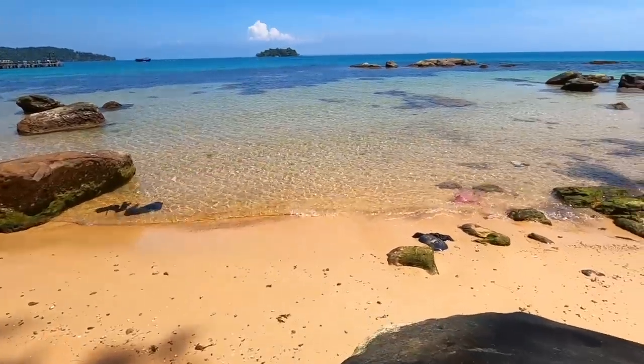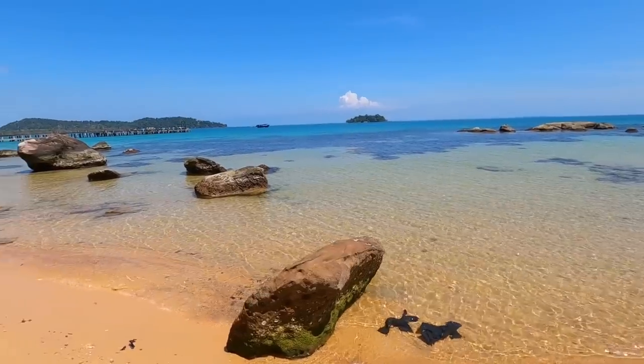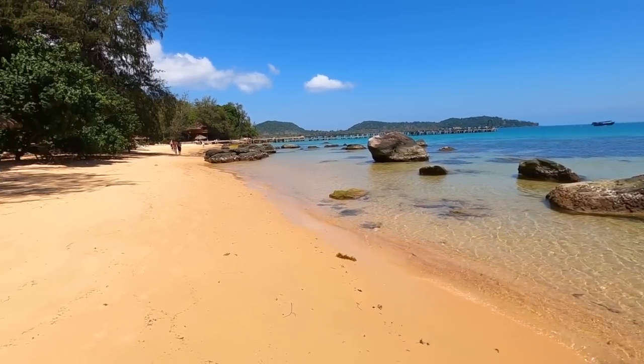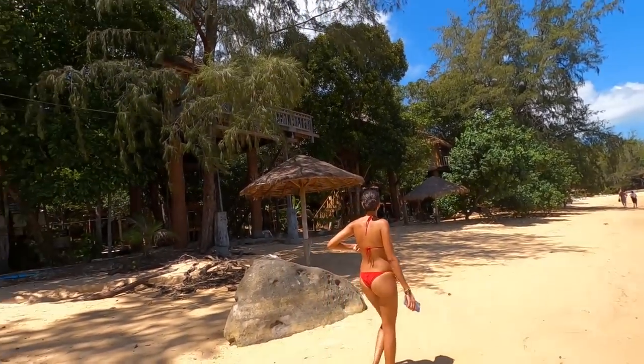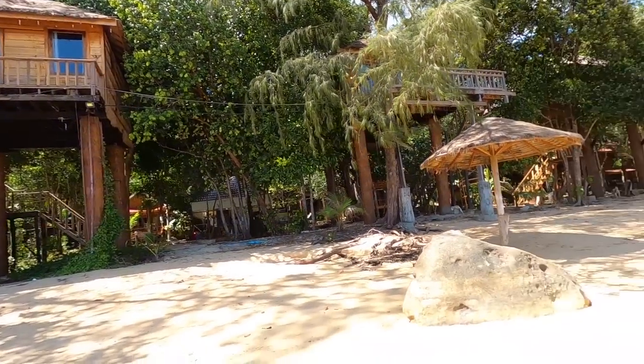So we've come to some other beach here. This isn't the one we're going to. It's the one in the middle. But look at this place, insane. Got some tree houses up here as well. Look at that for accommodation. Must be expensive.